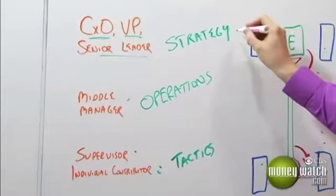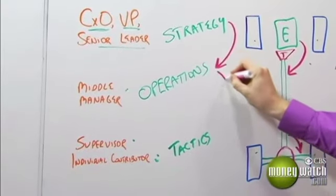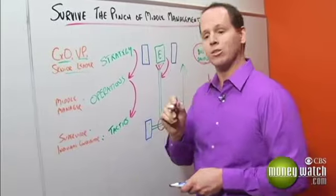Similarly, in your organization, you have two translations. We need to translate from strategy to operations and translate again from operations to tactics. Without two translations, the system doesn't move. This is why as a middle manager, you're stuck in the middle.